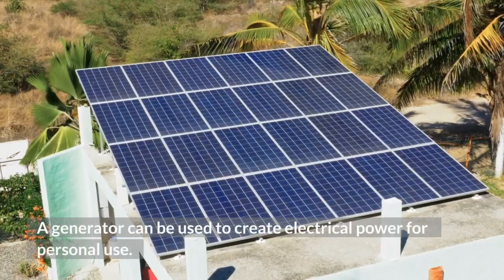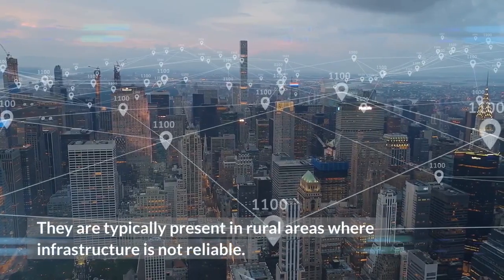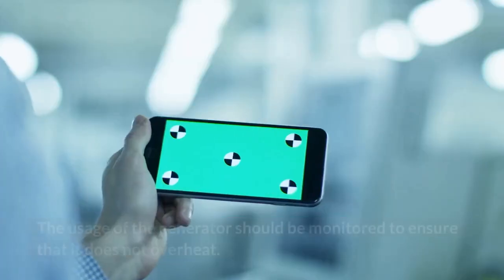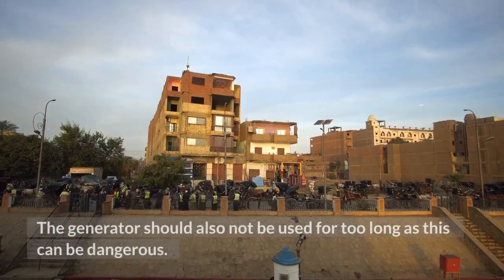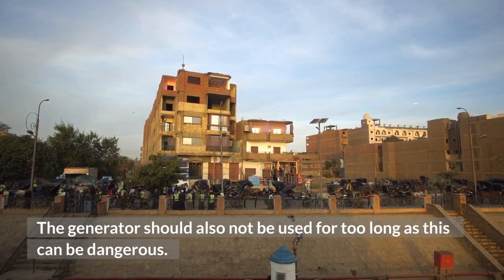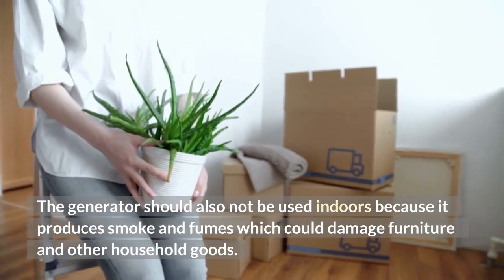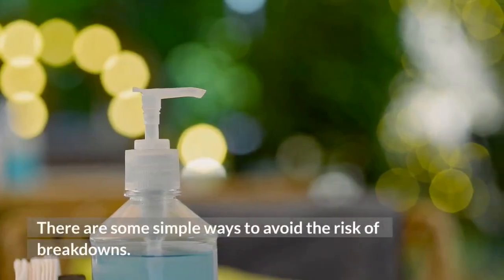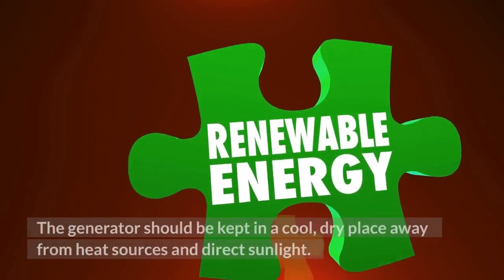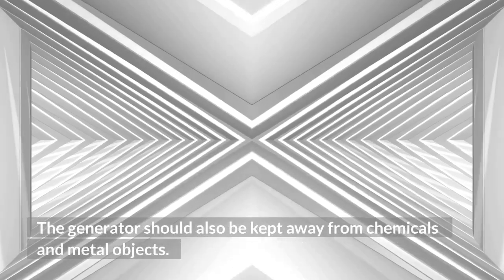A generator can be used to create electrical power for personal use. They are typically present in rural areas where infrastructure is not reliable. The usage of the generator should be monitored to ensure that it does not overheat. The generator should also not be used for too long, as this can be dangerous. It should also not be used indoors because it produces smoke and fumes which could damage furniture and other household goods. There are some simple ways to avoid the risk of breakdowns. The generator should be kept in a cool, dry place away from heat sources and direct sunlight. It should also be kept away from chemicals and metal objects.